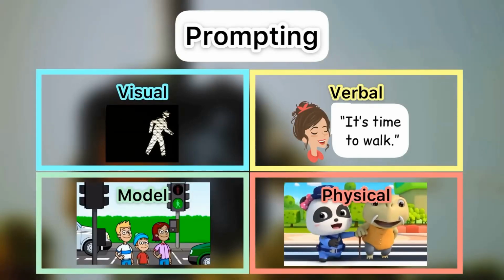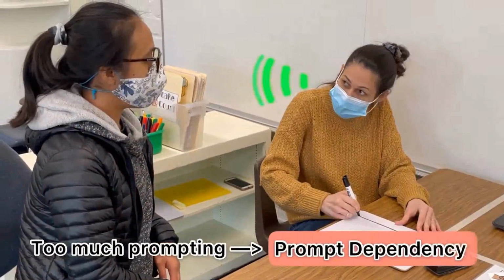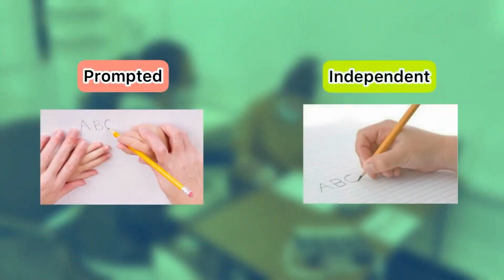All of these types of prompts can be very helpful when your child is learning a new skill. However, too much prompting can lead to prompt dependency, where a child relies on that prompt even if they know exactly what to do. Prompt dependency makes it difficult for a child to gain independence, so it's important to know how to fade quickly enough that your child doesn't become dependent, but slowly enough that the student remains successful.